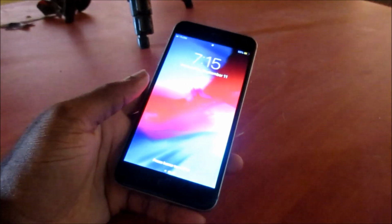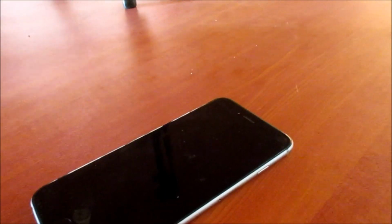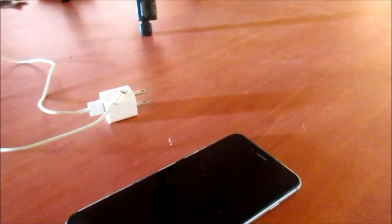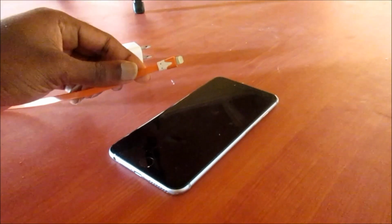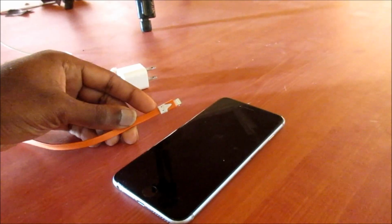Also, when your battery is going bad, you can find that the percentage is going backwards. That's something that I experienced as well. The charge is going backwards. So what I did, I used an aftermarket charger to charge my iPhone. In so doing, I realized that the charger was damaged while charging the iPhone, so I had to go again and use another one.